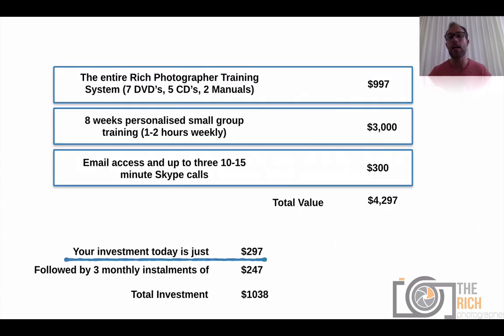So here's what you're going to get. Firstly is the entire Rich Photographer training system. Now that's the 7 DVDs, the 5 CDs, and the 2 manuals. On the DVDs, you're going to learn everything you need to about Facebook advertising, everything about Google AdWords and the search engines advertising.